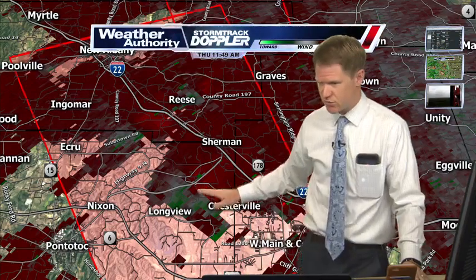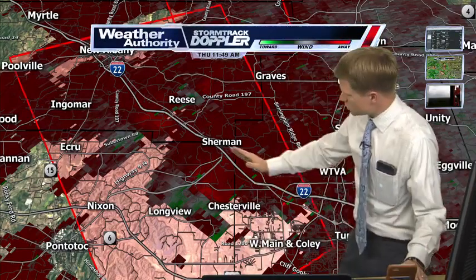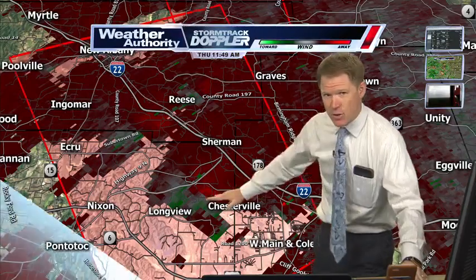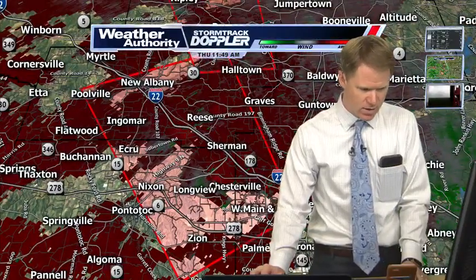He's watching this Chesterville storm. There's some other rotations we're watching. And so keep us abreast of that. Joel Young heading up I-22, approaching the Sherman area, watching the southernmost storm there. He's looking that direction out of his camera at that rotation there, which is probably one of the better or stronger ones that we have on Storm Track Doppler radar.